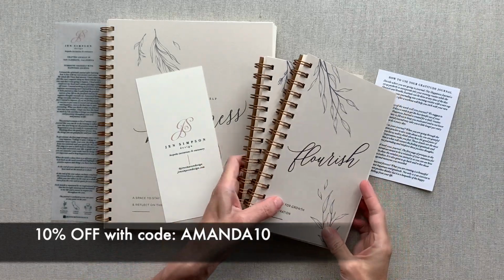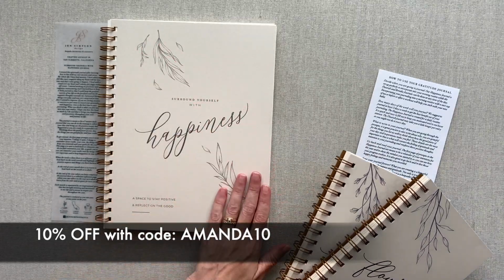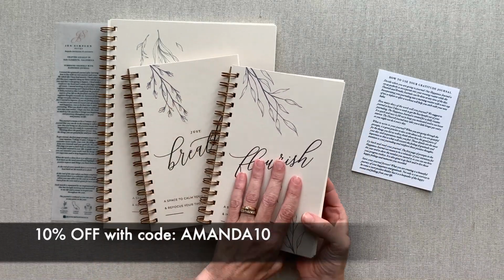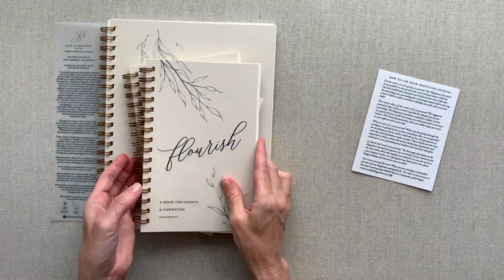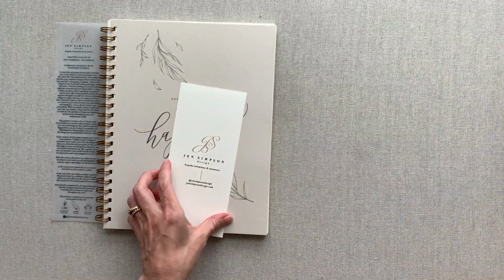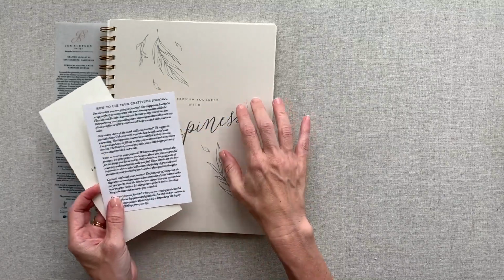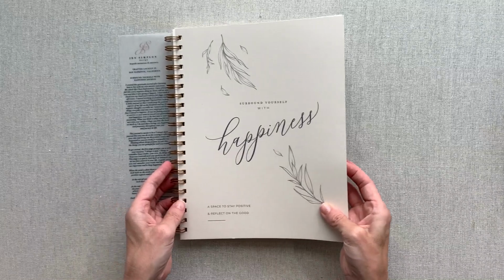I'm excited to share these beauties with you. We're going to walk through each one. Her big journal is the happiness journal. And then we have the Flourish journal and the Just Breathe journal. They each have a different purpose. This little card, how to use your gratitude journal, comes with the big happiness journal, I believe. Since I got all mine in one package, I can't be 100% sure, but it coordinates with the happiness journal. So let's take a look at this beauty.